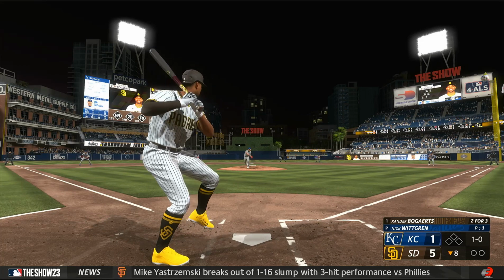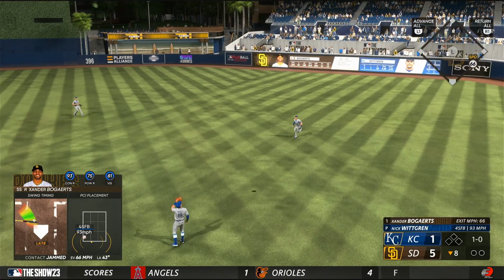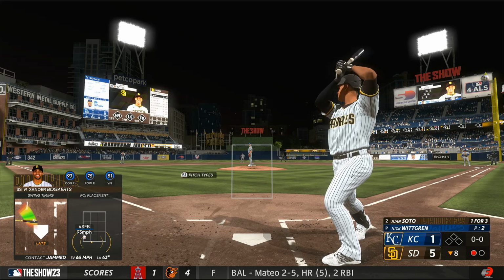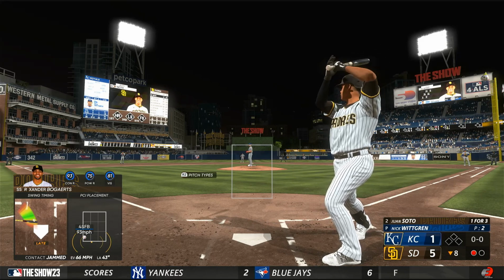Right-hander kicks, deals. And that one is lifted in the air. Eaton gliding to his right. No trouble here. Puts it away for the out. And there's one down. Juan Soto now. Almost drove one out of here last time up. Flied out to the warning track.